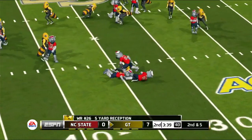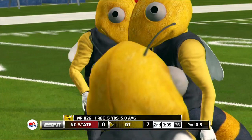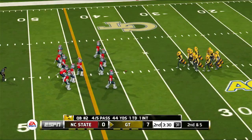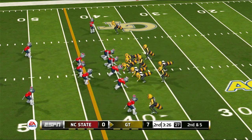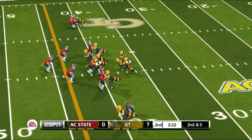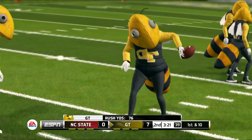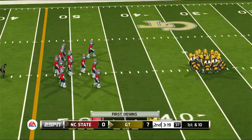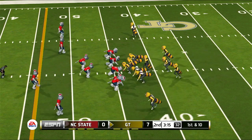Quick throw out to the receiver. Tackle at about the 39-yard line. They fake the handoff and complete the pass, good for 6 yards. The defense wasn't fooled too much by the play action, but it gave the quarterback just enough of a cushion to find his receiver. Tackle after a decent run up the gut. It's 1st and 10. Ball on the 43-yard line.